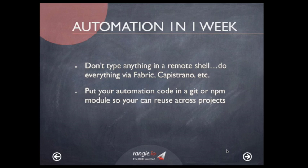Automation in a week: don't type anything in a remote shell. Do everything via Fabric or Capistrano or a shell script library, shell.js. You can even try to build modules, like put your automation code into a project and have something you can reuse across projects.